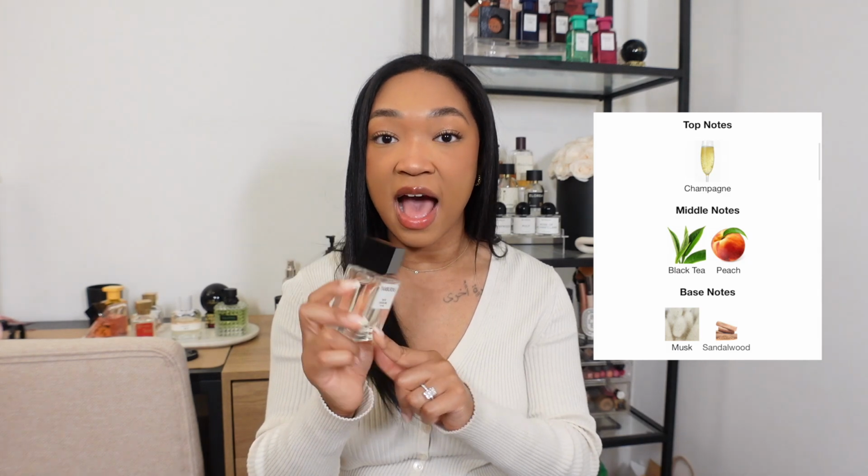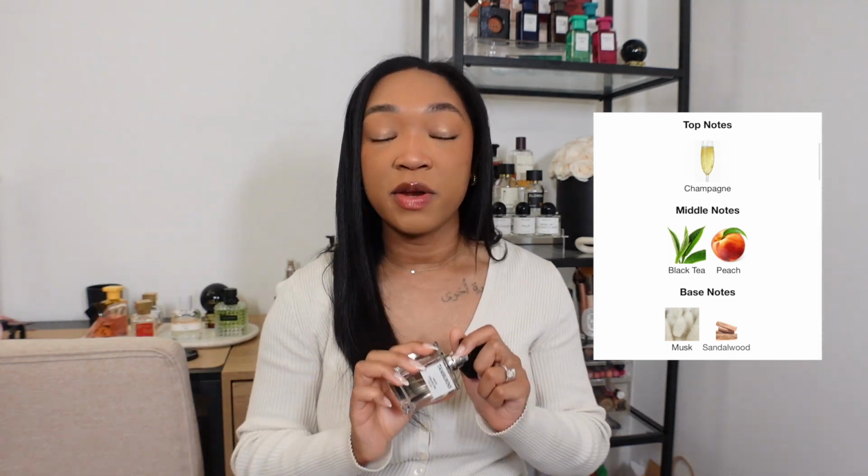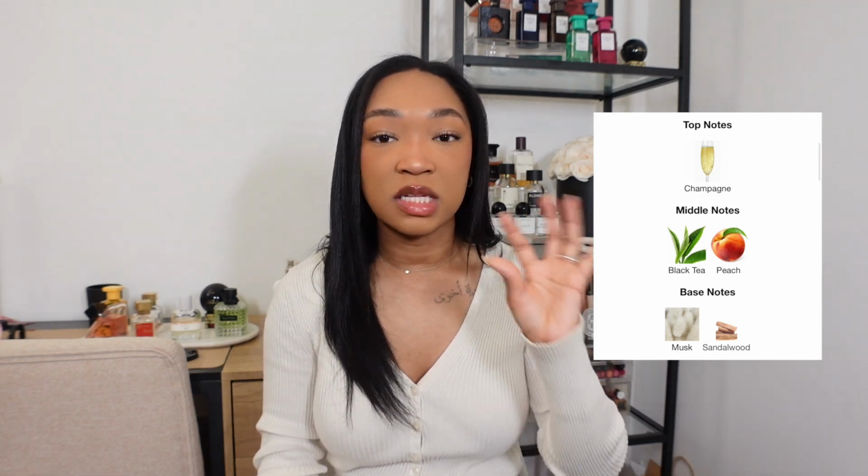Okay, so the next ones I have are actually from Korea. I purchased these on my trip to Korea in the beginning of the year. So the first one is by the brand called Tamburins. This is very heavy in tea. This is called White Darjeeling. I haven't heard any reviews on this fragrance, and I have been very into tea fragrances lately. Something about the tea note, it smells very sophisticated, and I just really like it.